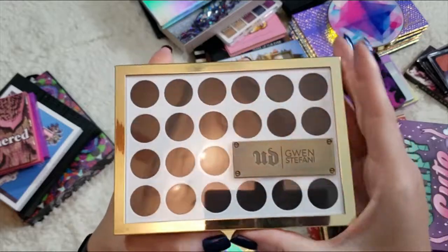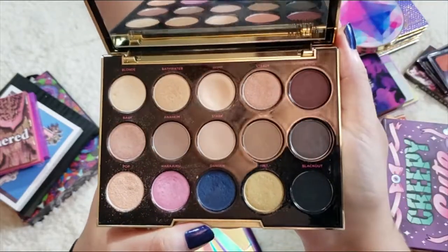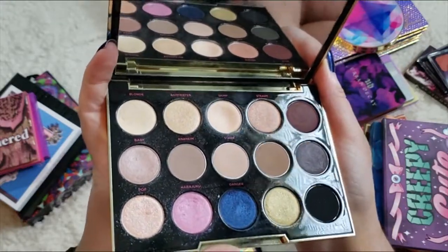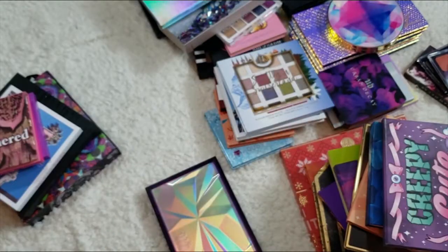Alright, next we have the Urban Decay by Gwen Stefani palette, and again, this is a palette that I used quite a bit of. It's very pigmented. It's a great neutral palette, but I think I'm gonna get rid of this one too. It's just all right.